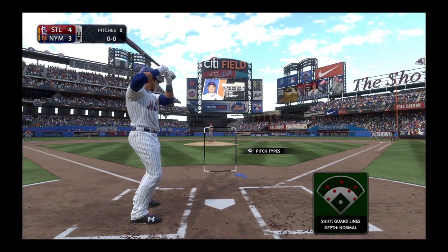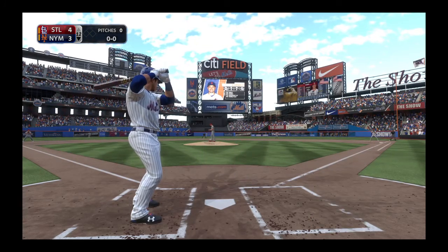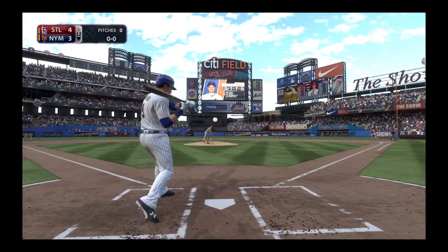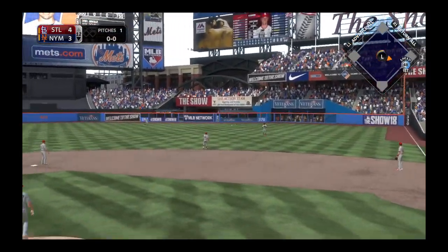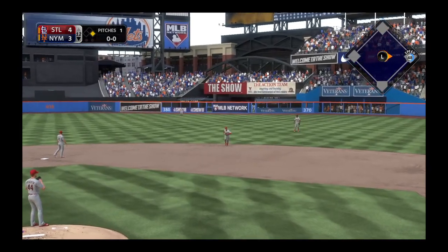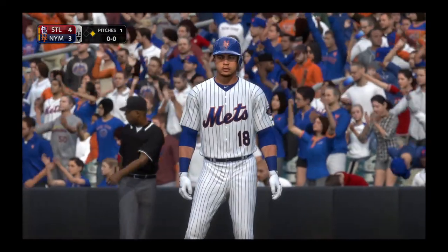Riding in once again, Travis d'Arnaud. 2 hits in 4 attempts to this point. Takes this the other way to right. And that'll get down for a base hit. So he goes after the first pitch, and it's early trouble here this half of the inning.